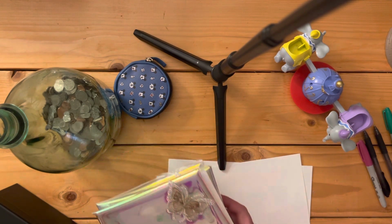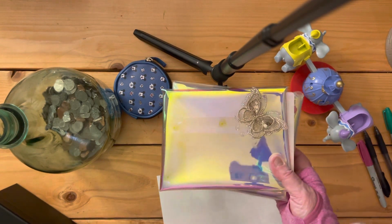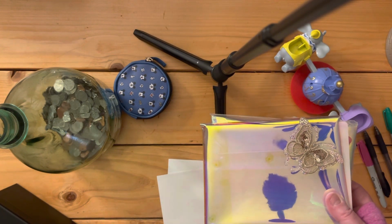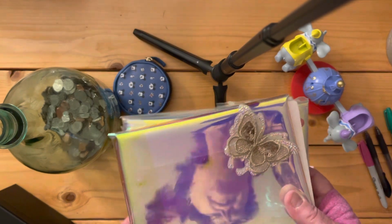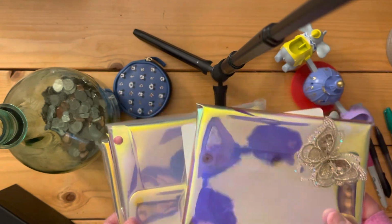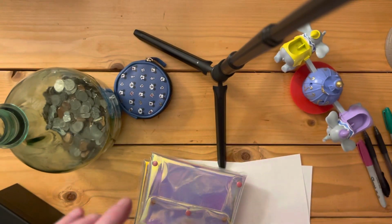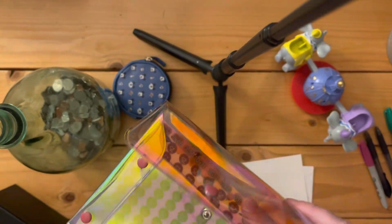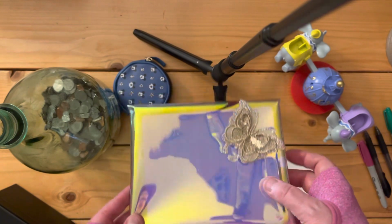So I wanted to show you what I got in the mail. This first item is from At Home in the Sun on Etsy. And it is coin challenge envelopes. I'm very excited about this because, what do you do with your coins, right? So there are 4 envelopes. This was inside of it. Snaps, and they're holographic. Look at that. And there's a butterfly.